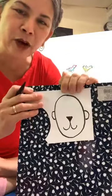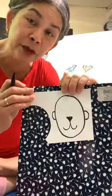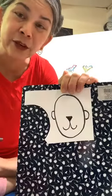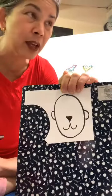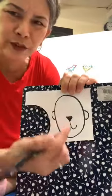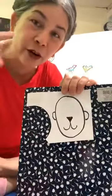I take my model from a gentleman named Ed Emberley, who when I was a little kid, he was the one that created the books Make a World, I think they're called. Oh, really wonderful books.